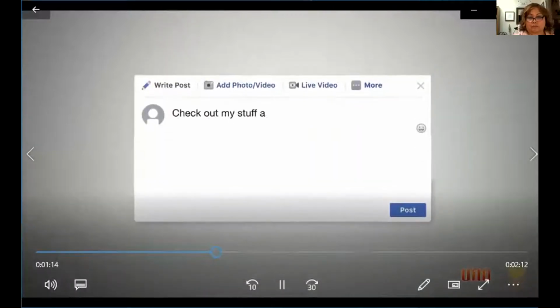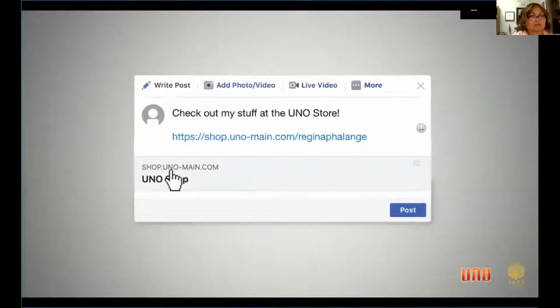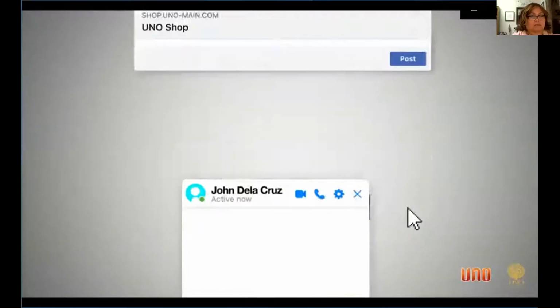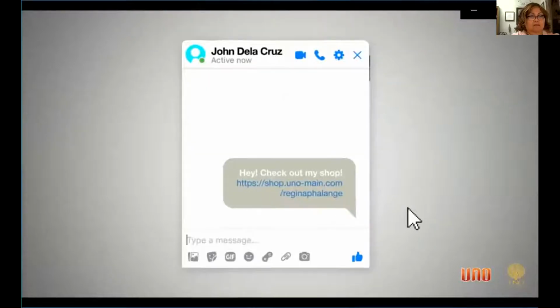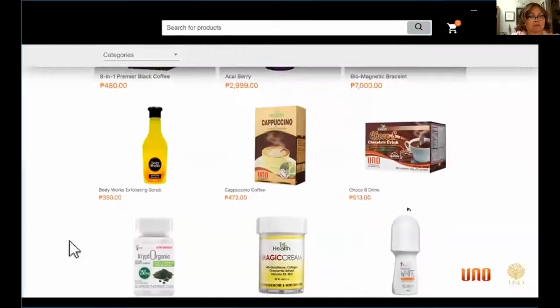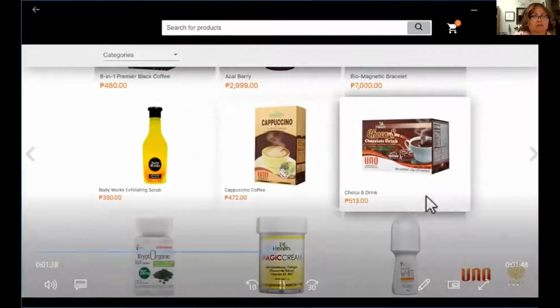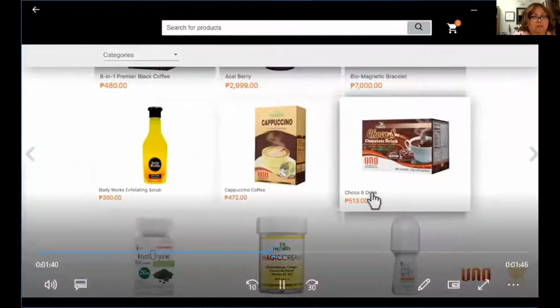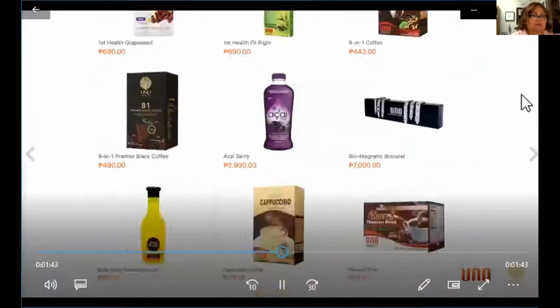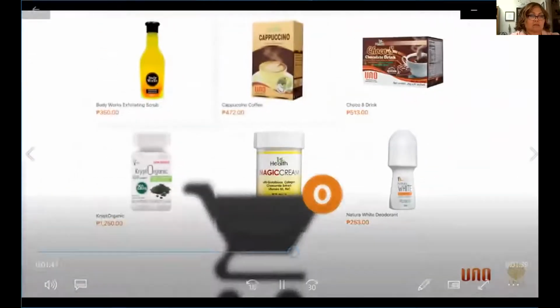The first step in making your first online transaction is to advertise your Una shop by posting a link to it on your Facebook page or other social media platforms. You can also send it to your potential customers directly. Upon reaching your store, buyers can browse your catalog for the item they are looking for and simply click Add to Cart. They can also click on any item to find out more about that particular product. Your cart is a virtual shopping cart that contains all the products you want to purchase, just like in an actual store.